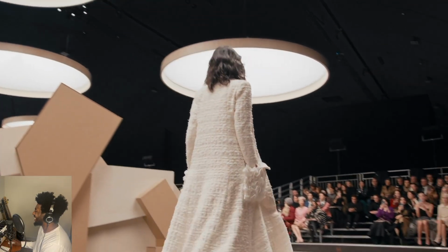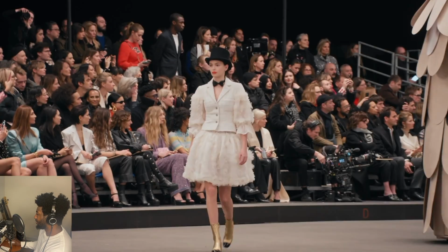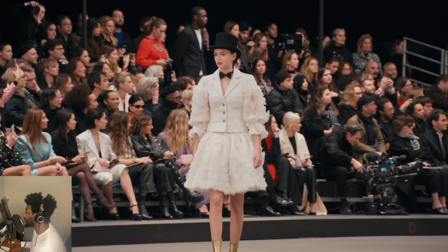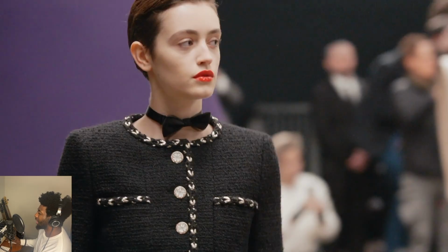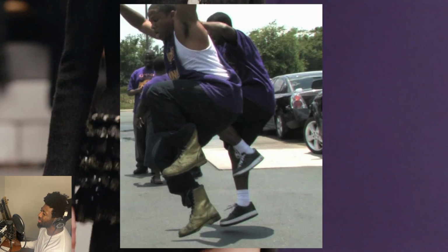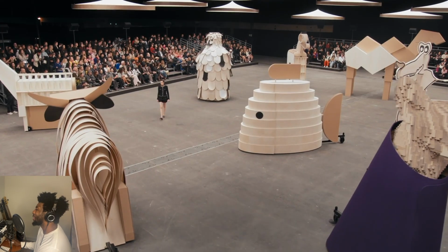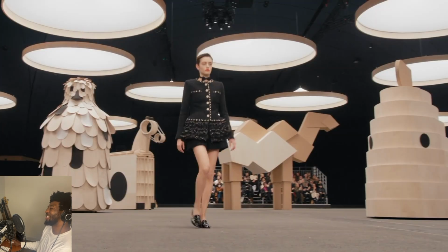Yeah, those boots, man. Sometimes you wish they wouldn't have used those gold ones. I'm going to be honest, that shade of gold, those gold boots, I'm not a big fan of them. You know what they remind me of? You guys may have never heard of these or seen these, but there's a black fraternity. They go by the Qs. I don't even know what the name is, but they wear these spray-painted gold boots. That's what it reminds me of, and that's not what you want the association to be with this type of clothing.